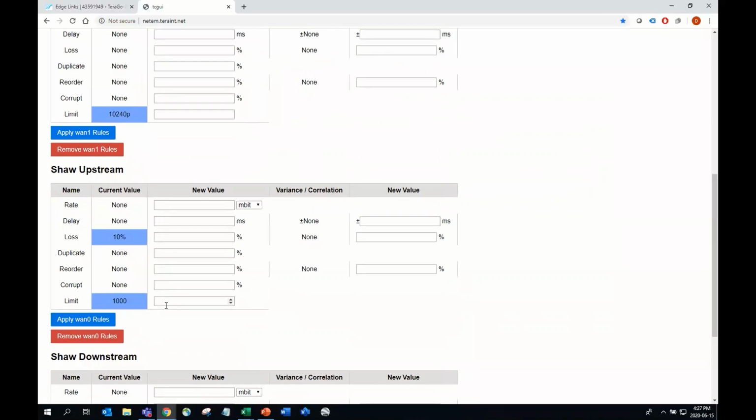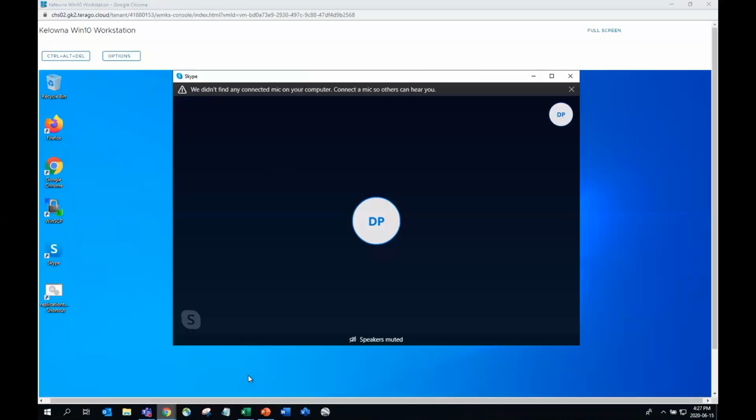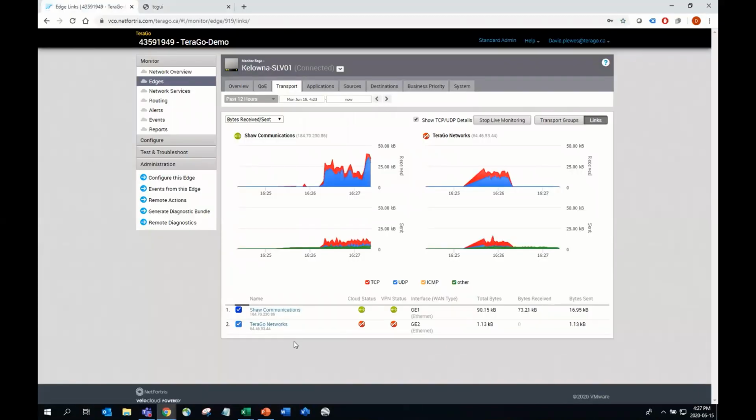Adding additional packet loss in the other direction on the broadband link. And you'll notice that there is a bit of an uptick in the received bandwidth there as it attempts to apply additional error correction to ensure that the quality of the voice continues. The call is still connected.